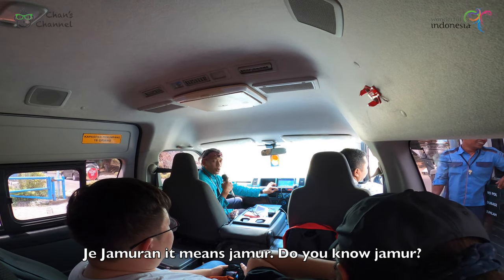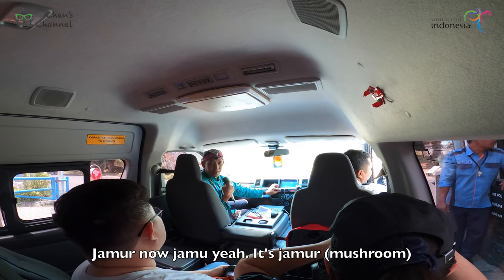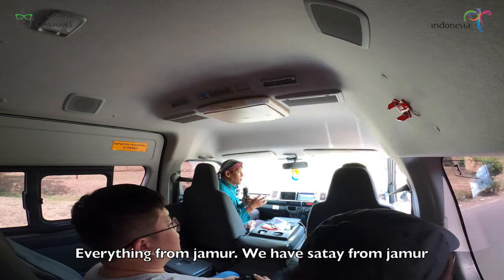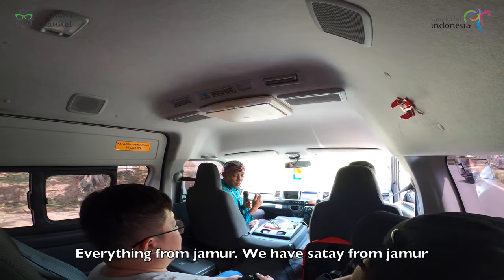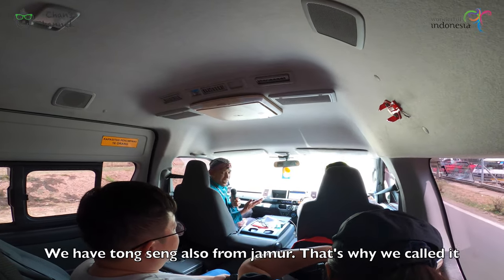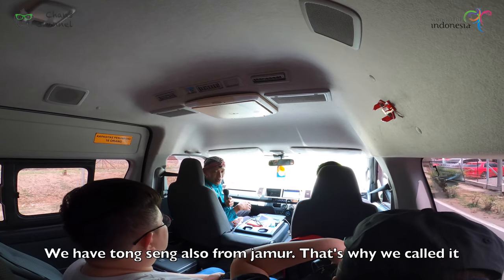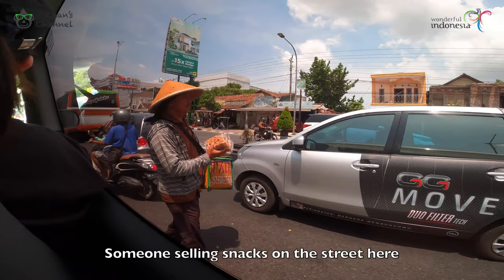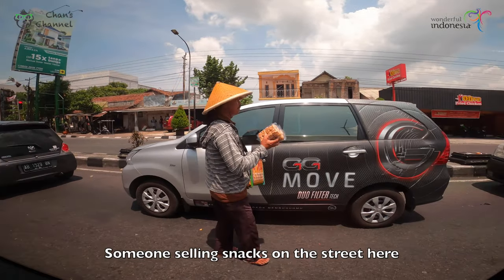Jejamuran, it means jamur. You know jamur. Everything from jamur. We have sate also from jamur. We have tongseng also from jamur. Everything jamur. That's why we call it Jejamuran. Someone selling snacks. Kalau di Malaysia macam.